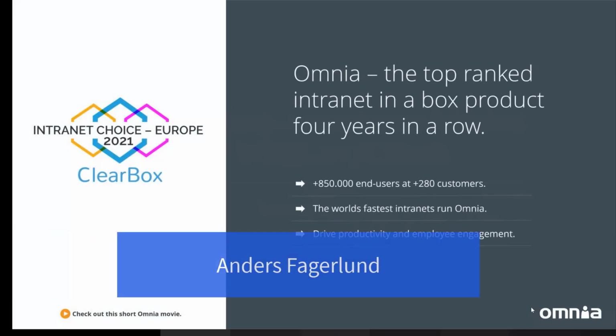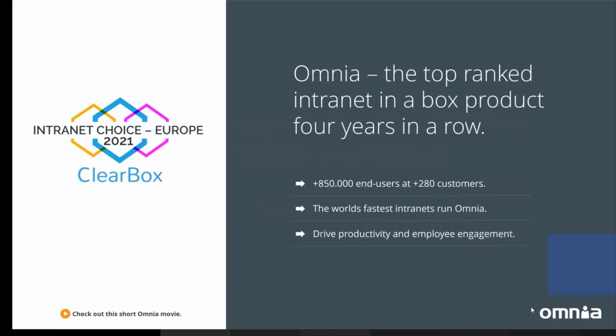So just a couple of seconds about Omnia. Omnia is a European intranet in a box product. We have an office in North America that is located in Ottawa, but our headquarters, so to say, is actually in Sweden, where I'm at presently.